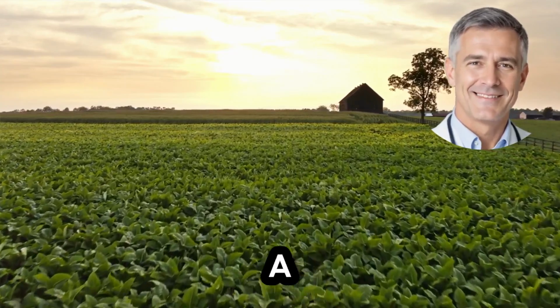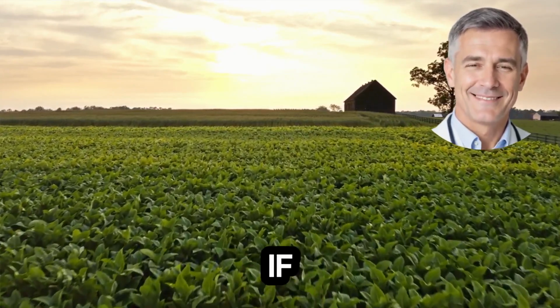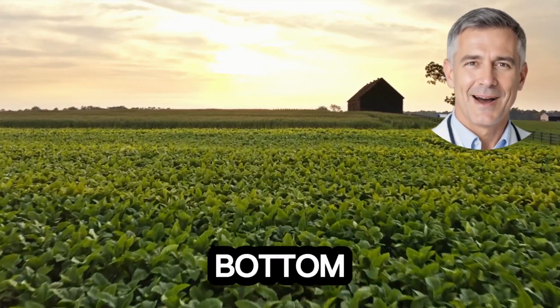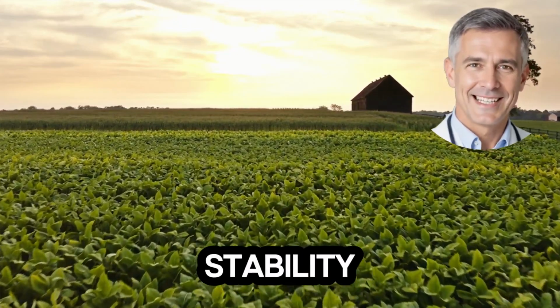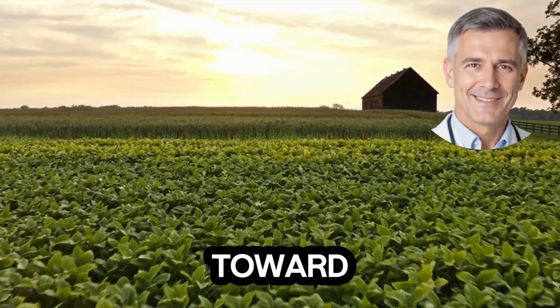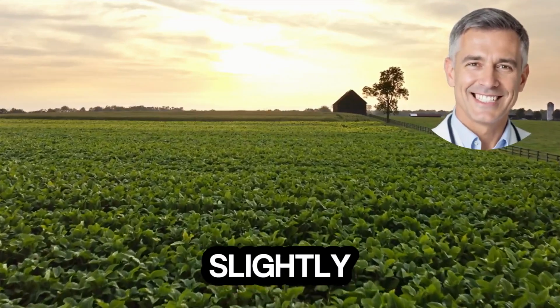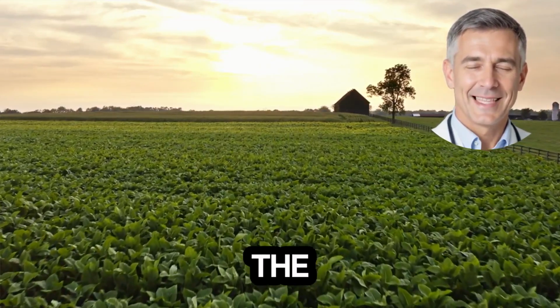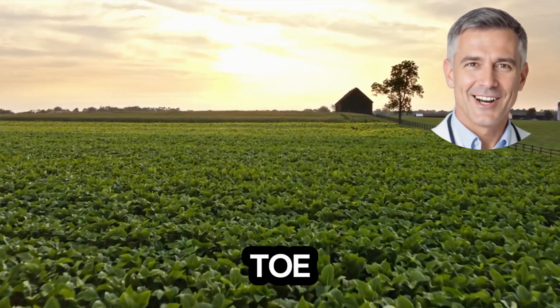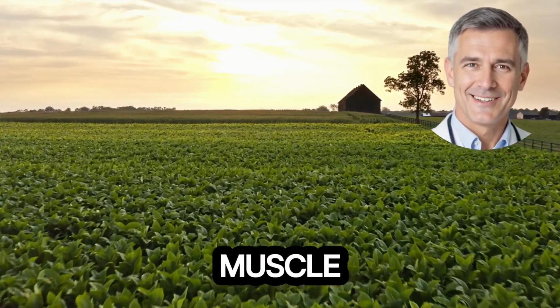Lie on your side on a firm surface, like a yoga mat on the floor, or even your bed if it's not too soft. Bottom leg slightly bent for stability, top leg straight. Now slowly lift that top leg toward the ceiling, keeping your toe pointed forward, or even slightly downward. The most common mistake here is letting the toe point up toward the ceiling, because that shifts the work to a different muscle.